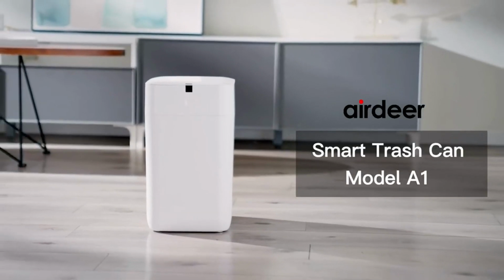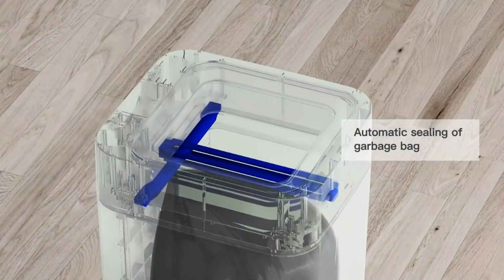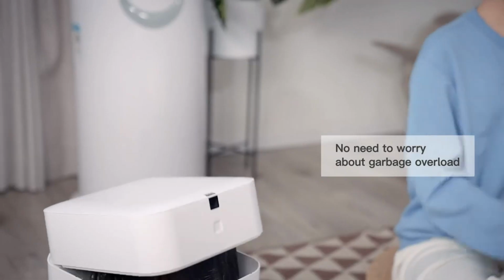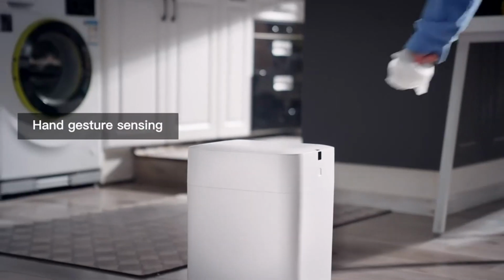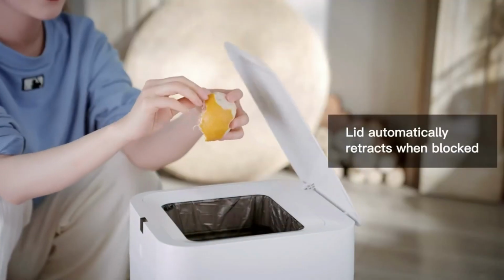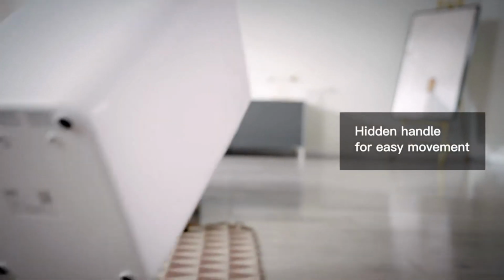Smart Trash Can takes waste management to the next level with its one-touch self-sealing mechanism, automatically packing trash so you never have to touch it. After removing the sealed bag, it even replaces it with a new one, saving you time and effort. With a touchless lid, voice prompts, and a long battery life of up to 180 days, it brings convenience and cleanliness to every corner of your home.